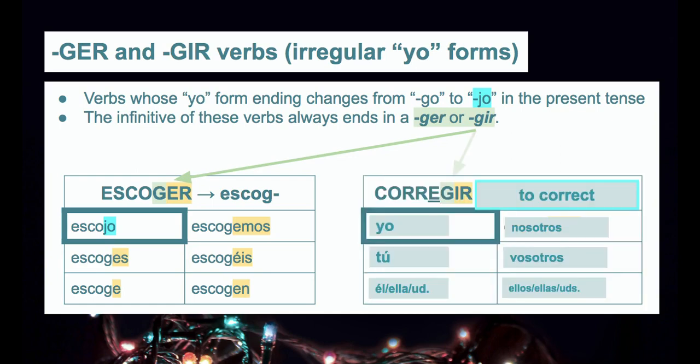Similarly, corregir has an irregular yo form as well. It also has an E to I stem change in the boot forms. Starting with the yo form, we get yo corrijo. So I have a stem change and the spelling change, GO to JO.